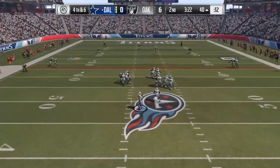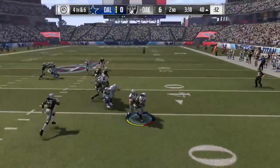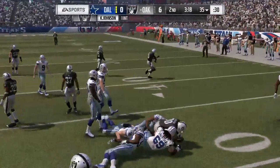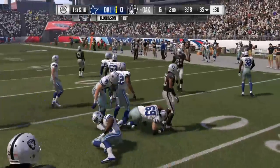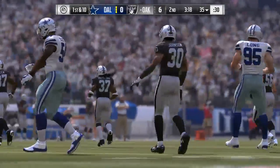It's a fake. And he fires one that's intercepted. Picked off by the former first-round pick, Kevin Johnson. And his crew will take over with a football at the 35-yard line.